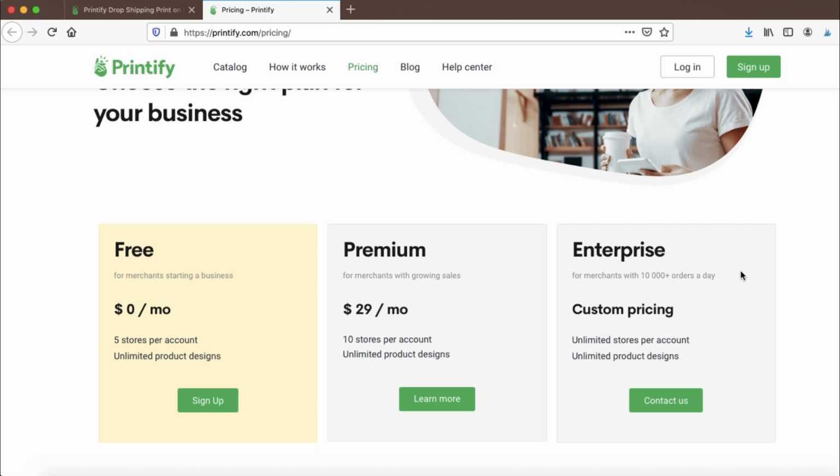Also, there is an enterprise plan. You will just have to message them regarding the custom pricing.